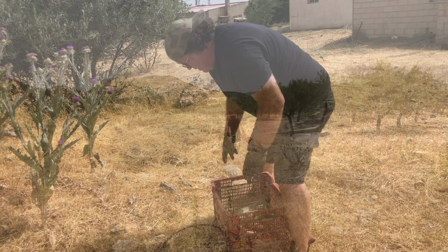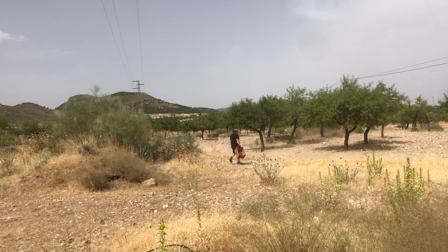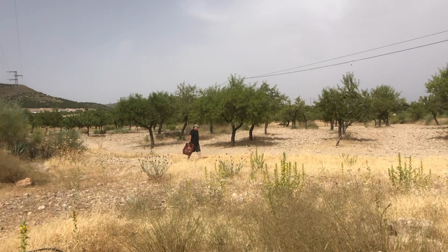We have over 50 olive trees on the land. This is the edge of our property next to a small rambler. There's also a few almond trees, and we had to check underneath every single one.